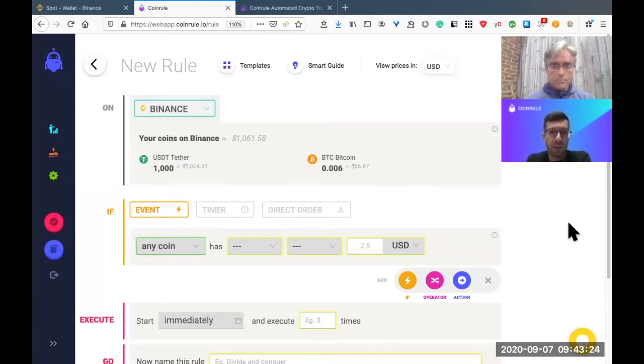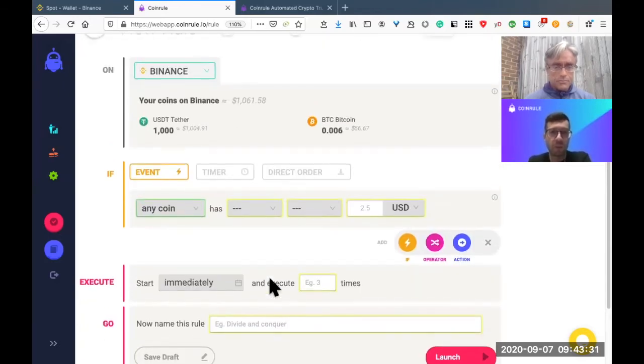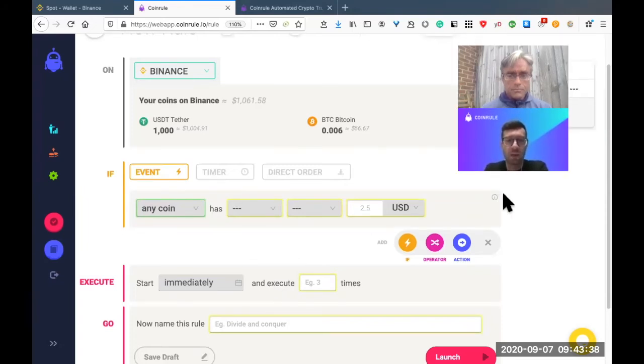One cool thing is the direct order. Many times, when we were just playing around with some trades on Binance, there was a bit of confusion with the interface. If you are a beginner trader, you often find these platforms confusing because you don't know where to click, how to set up the amounts, what coins to buy, what coins to sell, what the trading pair is. With Coinrule, it's made very simple for everyone. Just click on direct order.